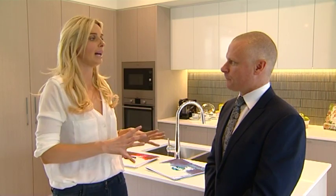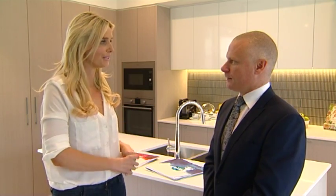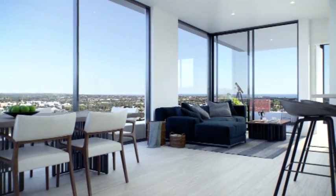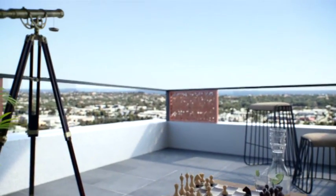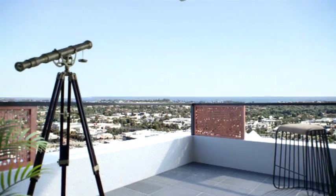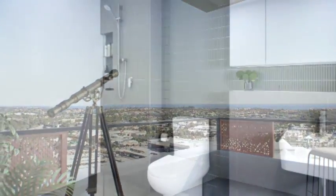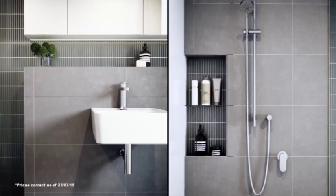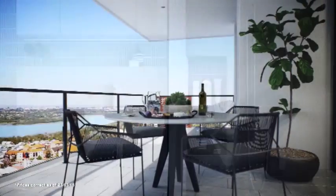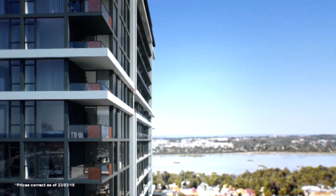Fantastic. And the actual apartments, what have we got? What's on offer here? The apartments we have in here are spread across 17 stories. So you've got studios right the way through to penthouses, and then everything in between: 2x1s, 2x2s and 3 bedrooms. So starting price at $335, right the way through to $925 for the biggest penthouse that we have facing toward the ocean.